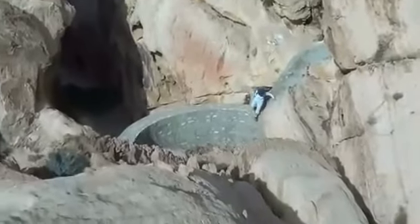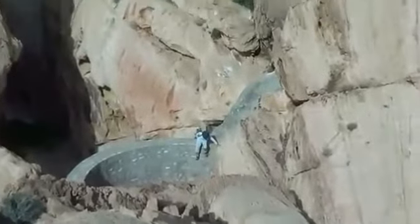shots. There's the old stone dam jammed into this canyon.